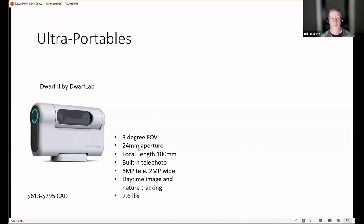So remember, the smaller the aperture, the less light gets in. It has 8 megapixels on the telephoto aspect and 2 megapixels on the wide view. I find that a little bit confusing, but that's what they say on their website. One interesting thing about it is it does daytime imaging and nature tracking. So if you focus in on a bird and the bird takes off, it'll follow the bird.